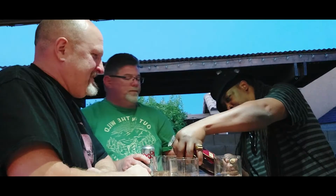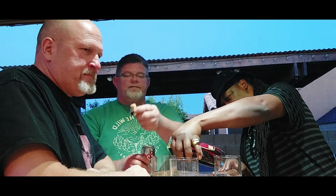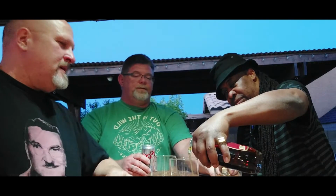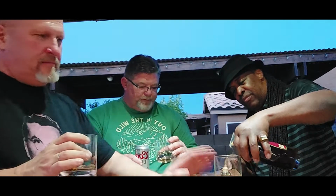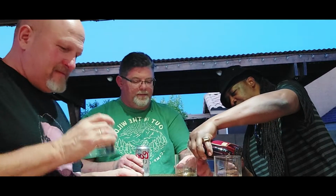Nice cork top. How's this cork smell? It actually smells very nice. It does smell pretty nice, a little sweeter. Did you put some in here? Yeah, we'll put a little more. How about that? There we go.